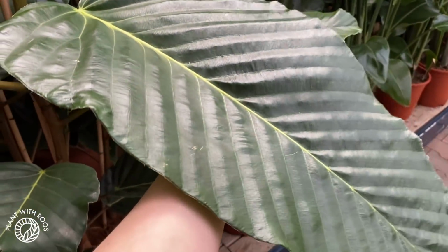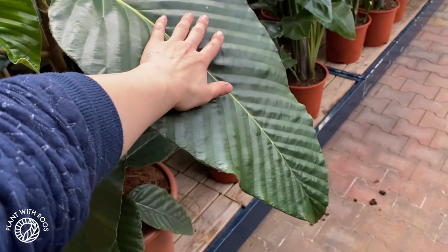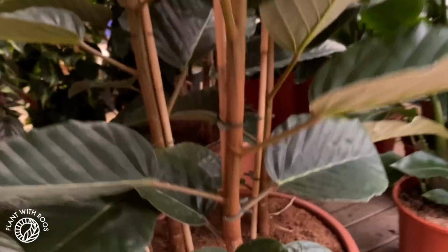Look at how big that leaf is. This is my hand. Aren't these cool? There's such a big tub as well. And the price is €100.